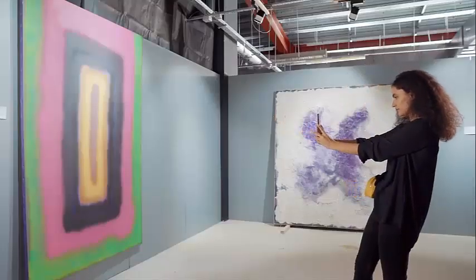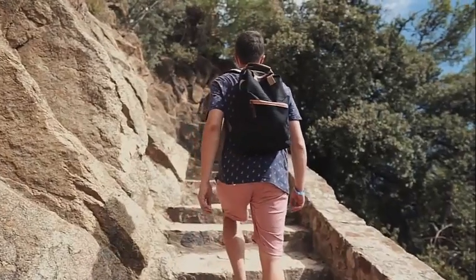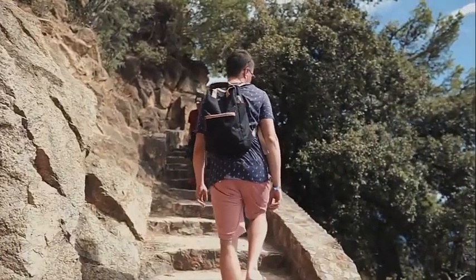Photography is usually allowed in the museum, but be respectful of any guidelines provided. If you're interested in a guided experience, inquire about available tours or workshops when planning your visit.